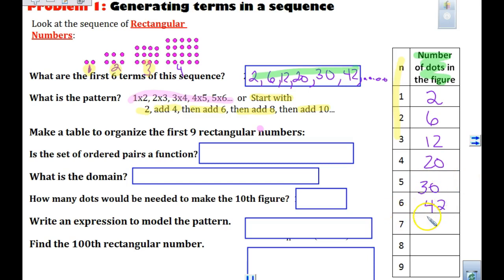Remember, we said the next one, 42. If we continue that pattern of multiplying, we just took 6 times 7. So this one should be 7 times 8, right?